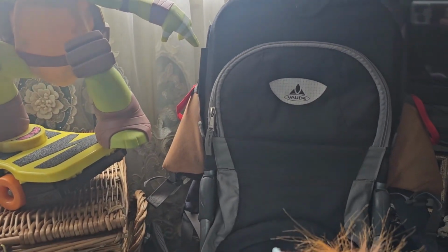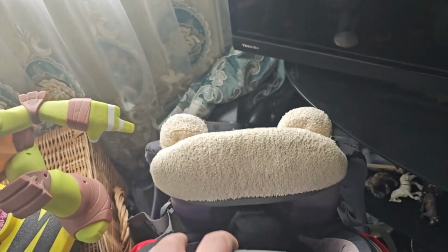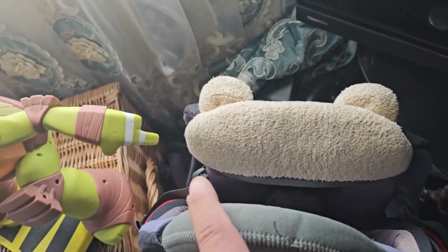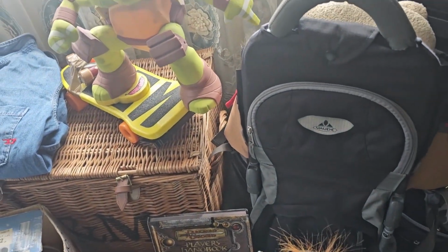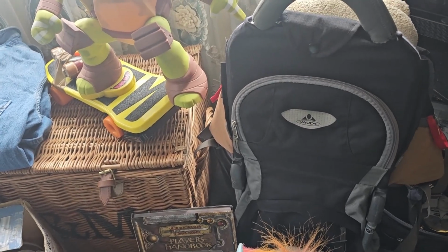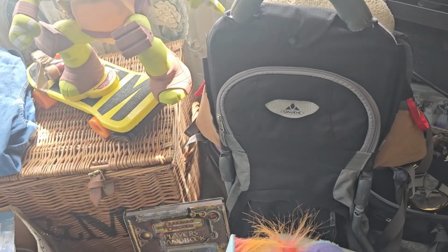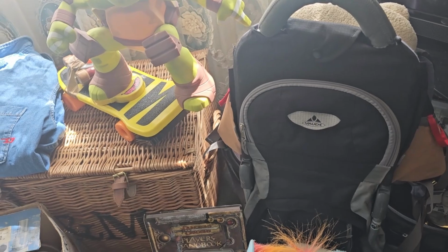There we have a Vaude baby carrier. So it's one of these jobbies where the baby goes in there. It's a backpack, and you can see there the backpack goes on, the baby's in there safely. I've just recently sold a very similar model, literally this weekend, which you'll see in the next forthcoming video. £42. That one I paid £5. This one I paid £8 for. And yep, I'm looking between £40 to £50 on that.